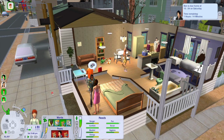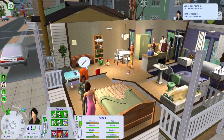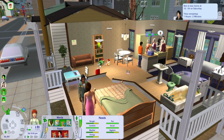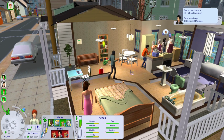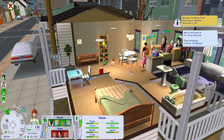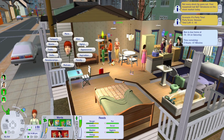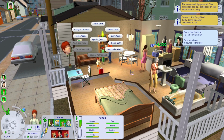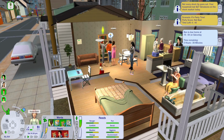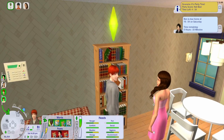And since we're not really going to be able to use the cake, which I totally forgot before I sent Ben off to get the cake, I'm just going to age him up with the sim blender. Okay, I want you to come over here and talk to some of these teens. Actually, let's just go ahead and age them up. Age to teen Xavier Goth. All right, come here and talk to your little teen neighbors.